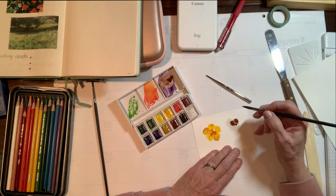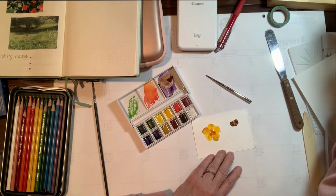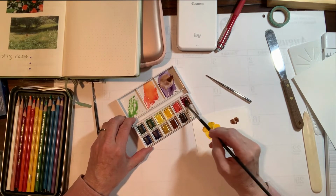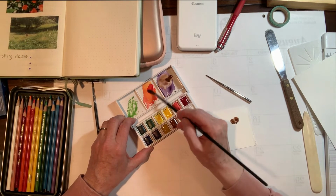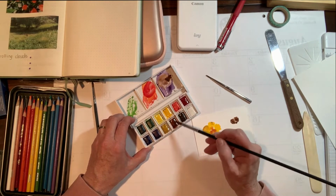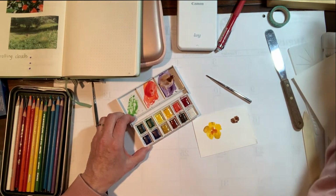And I'm just looking at a picture so that I can sort of get this so it works. I love this red here. And I'm gonna just give it a little bit of a mix up here and then a little bit of that darker color.